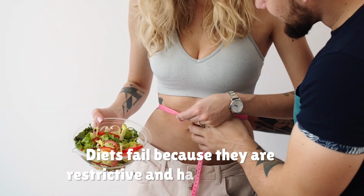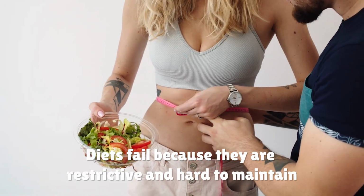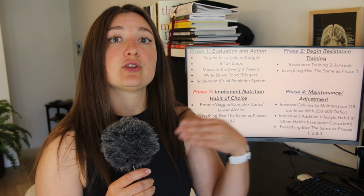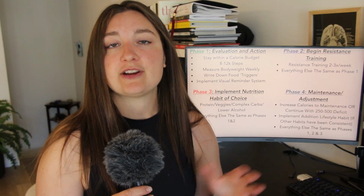Diets fail because they are restrictive, hard to maintain, and without clear guidance, we resort to extremes that lead to burnout, shame, guilt, and frustration. The 20-week system is broken into 4 phases, each lasting 5 weeks. Each of these phases will involve gradually adding onto the habits that we form in the very first phase.